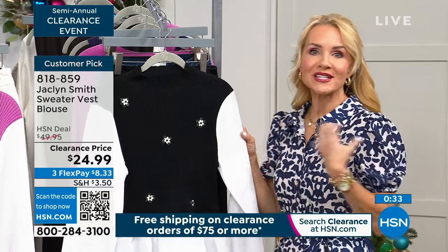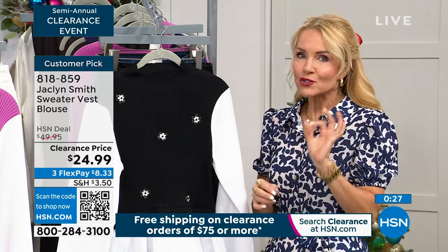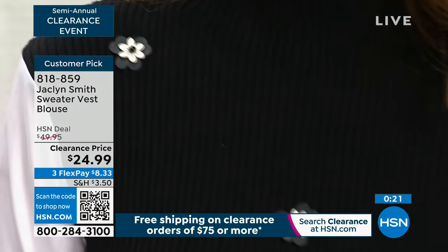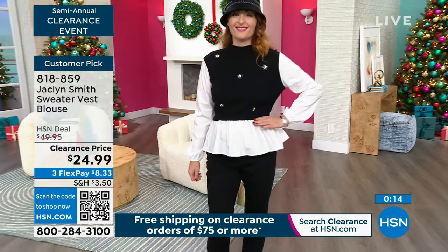I love the fact that this one takes the bulk out. Vests, first of all, are very trending for men and for women, so this is a very on-trend look. But sometimes we don't want that bulk. Whenever you put a vest on top of a sweater, I find there's sometimes too much material. I think this is just perfect. You can tuck this in or leave it out, and when you leave it out, it looks really cute with leggings, too.